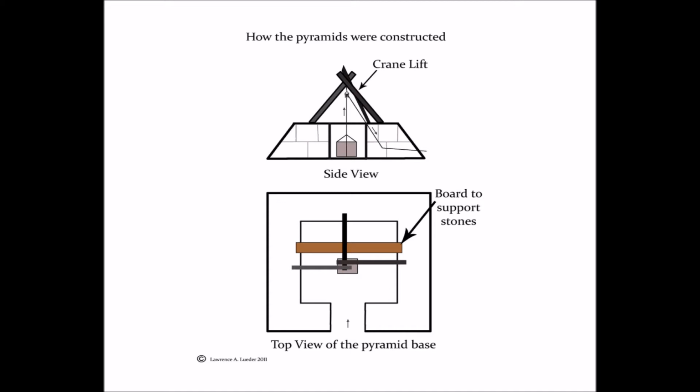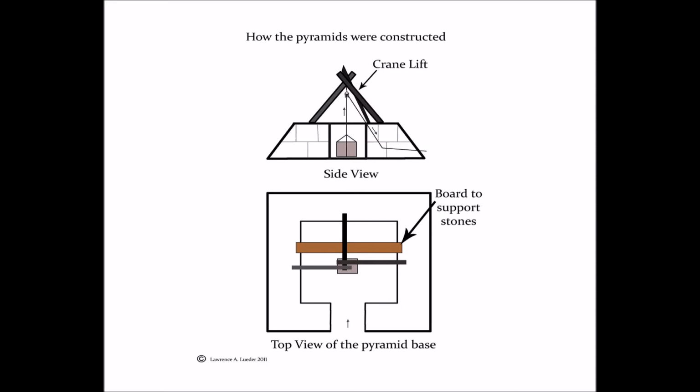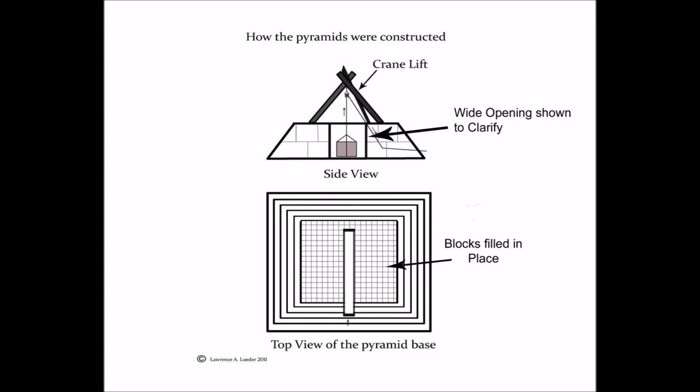Picture this. Okay, we know that the initial entrance outside is somewhat distant up on the pyramid, which makes sense because this is the highest they could lift the heavy blocks. After that, they required or used cranes to do the heavy lifting, and it was all done through the center of the pyramid. That is why the so-called corridor is as tall as it is inside. Not only does this allow for the entrance to the interior, it is also the way the blocks were brought in and then positioned and lifted one by one.